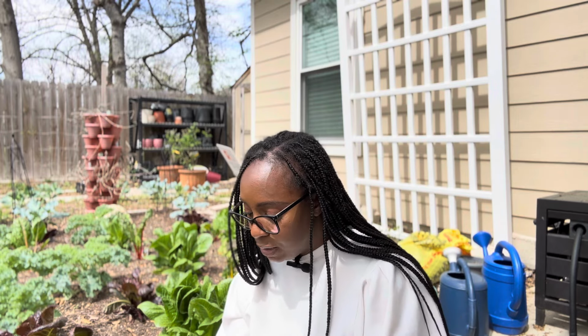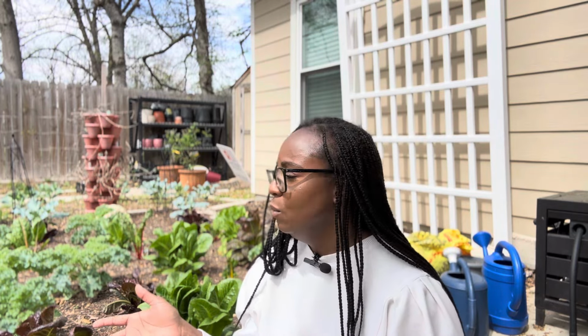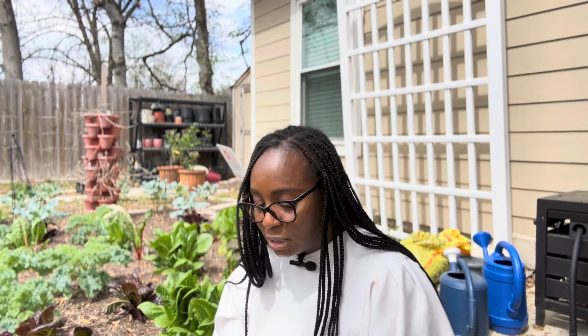Now, the next one that we can go ahead and get started is celery. You can start celery all the way up until the month of September as well. But I already have my celery planted in the ground, and we have a little bitty pest or rodent that is eating the celery. I'm like, this is a first for me. When did they start liking celery? But what I'm learning is you're going to share willingly or unwillingly. So make sure you plant an abundance of what you like because you're sharing regardless. All right. And that celery, as I mentioned, can be started all the way through September.